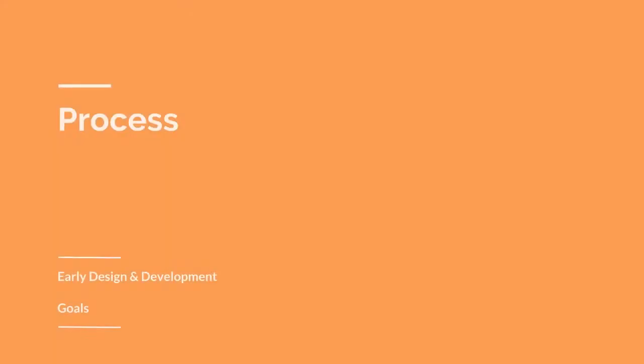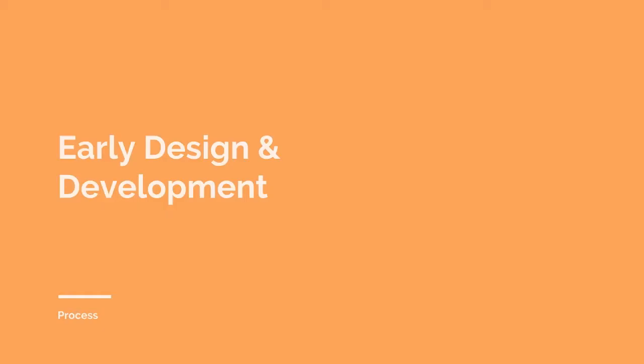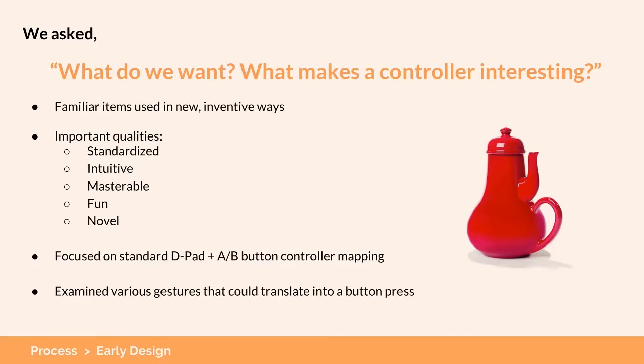I'm going to talk a little bit about the process. So the first section is the early design and development. So we asked, what do we want? What actually makes a controller interesting? Like, what should we be making here?